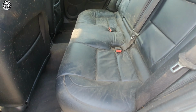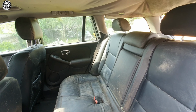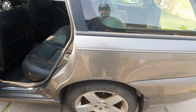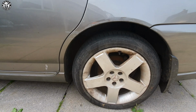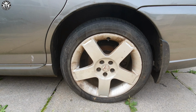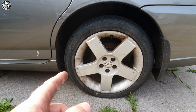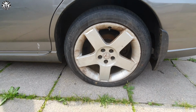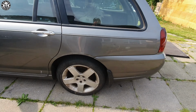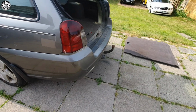Rear end of it's all good. As you can see, it's just got loads and loads of dust in it and no damage to the seats at all. So a few tweaks and it'll be all good. These rims were my rims years ago. A big part of the reason why I bought the car back, actually, because I really, really wanted these. I took these rims all over Europe, all over the United Kingdom, for nearly 10 years. Really missed them, and the opportunity came back to buy them.